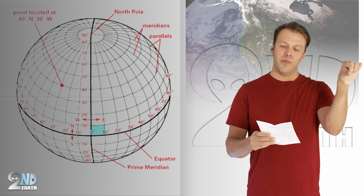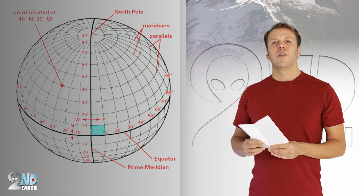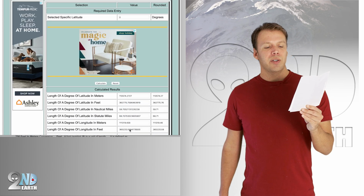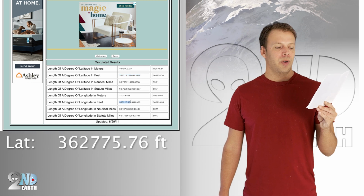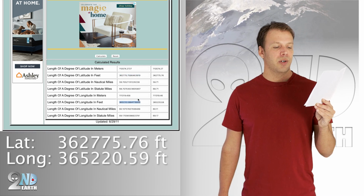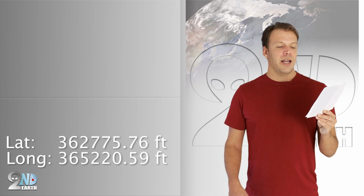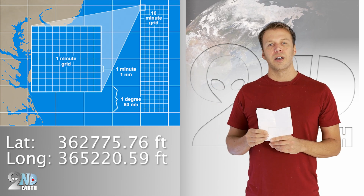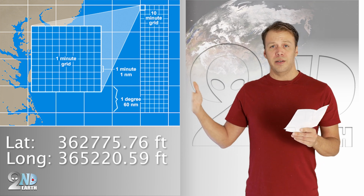So if we were to take 1 degree from the center of the Earth, from the very equator, let's just go ahead and convert it right here. We have a little converter in the back. And that tells us that the latitude is composed of 362,775.76 feet, and the longitude is composed of 365,220.59 feet. Now, what's so interesting about this is that whereas we have the entire degree with that single box, within that box, you also have the minutes and seconds as well.